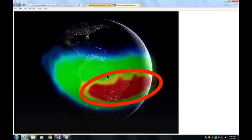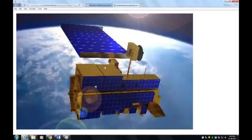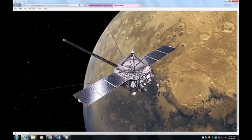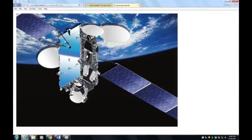And this is a more dramatic illustration of that. The closest radiation belt to Earth roams above South America. It is called the South Atlantic anomaly and gives off high levels of radiation that has been known to destroy satellites. And these are some of the satellites it's destroyed: the Terra satellite, the Nozomi satellite, the CSAT satellite, and the Yamal satellite. Okay? And it's done other damage to other space vehicles as well.